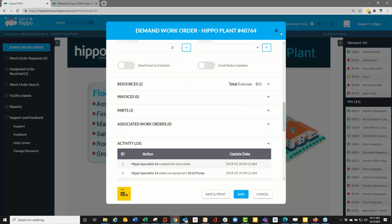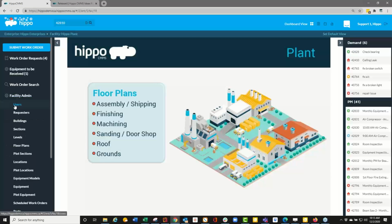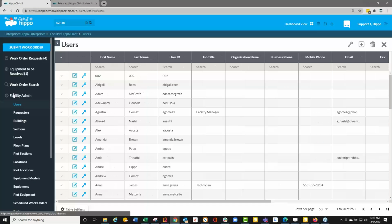Now, we realize that not everybody might need access. I'll also point out that these two features are independent of each other. You can have permission to just view activity log. You can separately have permission to edit. Now, where that applies is typically a system admin at your organization. They will need to go into a user's permission form.